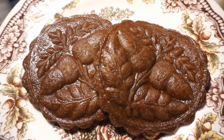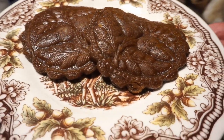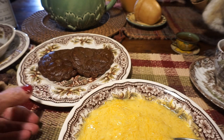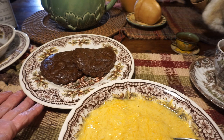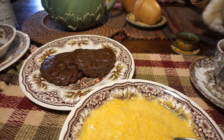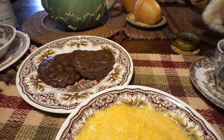Now, if I make this gingerbread again, I don't think I will use all that molasses. I'm going to replace about half of it with dark syrup, because unless you really love the taste of molasses, these are a little strong, but they're chewy and very soft, so they're very good gingerbread. The molds are Springerlee molds, and I will do an entire video on making Springerlee cookies probably in the next couple weeks.